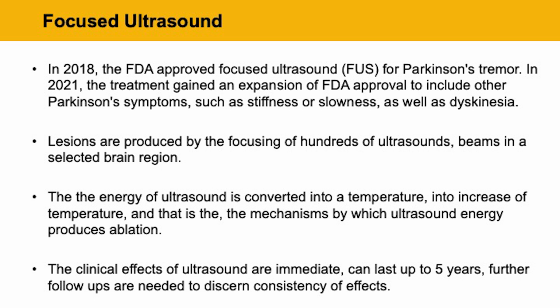Focused ultrasound has been out there now for a few years. In 2018, the FDA approved focused ultrasound for Parkinson's tremor. And in 2021, it gained an expansion of FDA approval to include other Parkinson's symptoms too. And then how it works, briefly, in a nutshell, lesions are produced by the focusing of hundreds of ultrasound beams in a selected brain region.